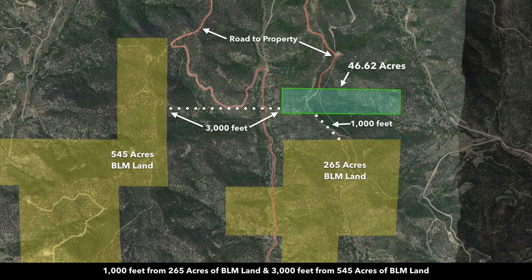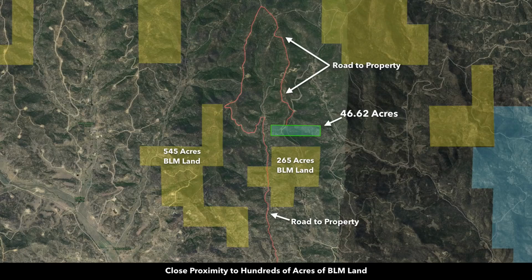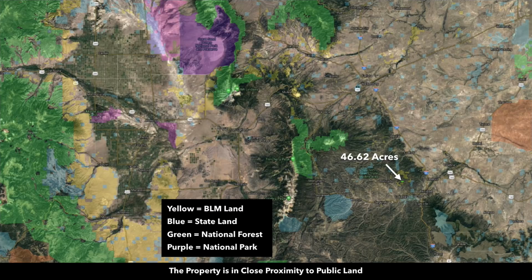In addition to the 265 acres of BLM land just to the south, over here to the west, you have another 545 acres of BLM land. And here we are zoomed out just a little bit more, showing the over 800 acres of BLM land right near the property. In addition to the BLM land, you're also surrounded by state land, state wildlife areas, national forests, national parks.